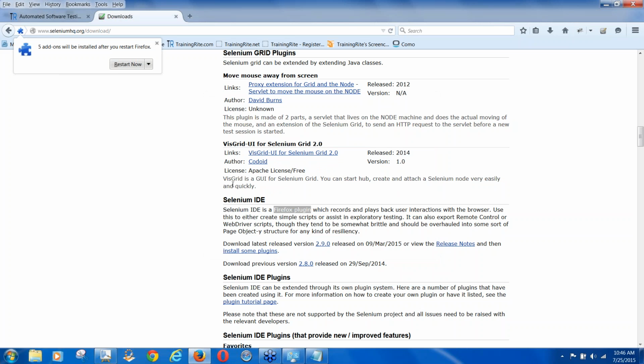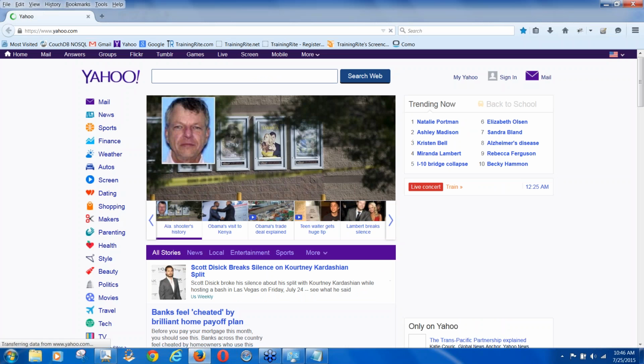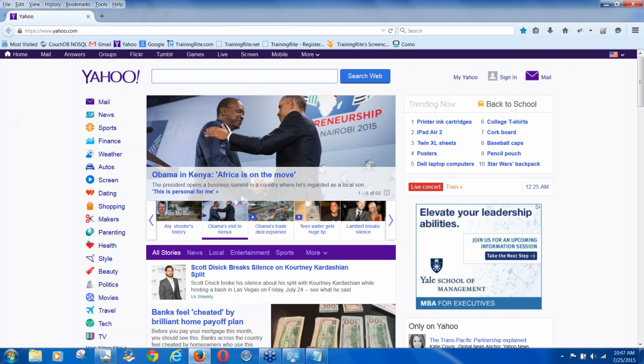So it's done because it's a plugin. It's done. So restart now. You're not restarting your machine. You're restarting your Firefox. So once you do that, it's going to restart your browser. And now, believe it or not, Selenium IDE is installed. Now you would say, where is it? How can I see it? Well, this is what you got to be doing.